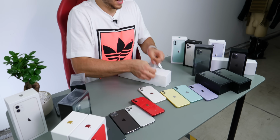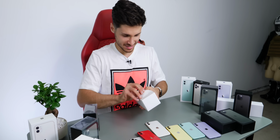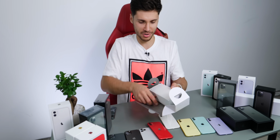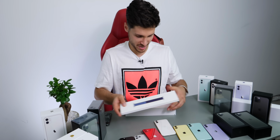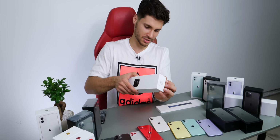Oh man, this is like Christmas Day for an Apple fan. Santa has brought the goods. No, I actually had to buy every single one. Okay. And there's the band, which I do not like those. These should come bundled with a silicone band.